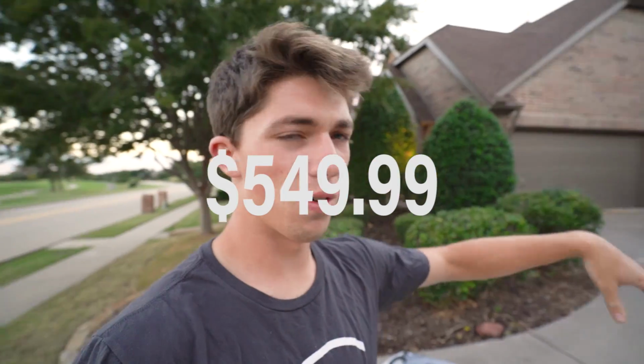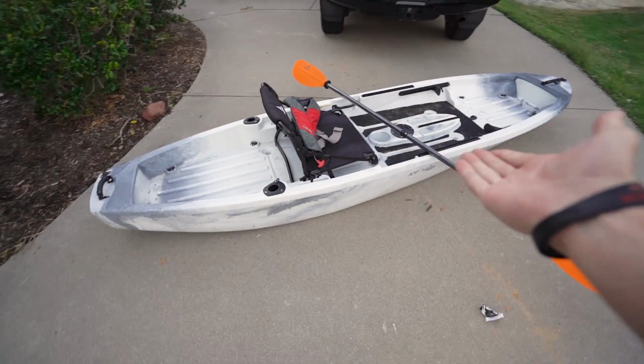A lot of people, I think, shy away from these kayaks mainly because they think it's not a really expensive or high-end kayak and it's made by Bass Pro Shop. But the main reason why I picked this thing up is because it's so freaking affordable. It was right around $540, $530. It's pretty bare bones. There's not much to it.